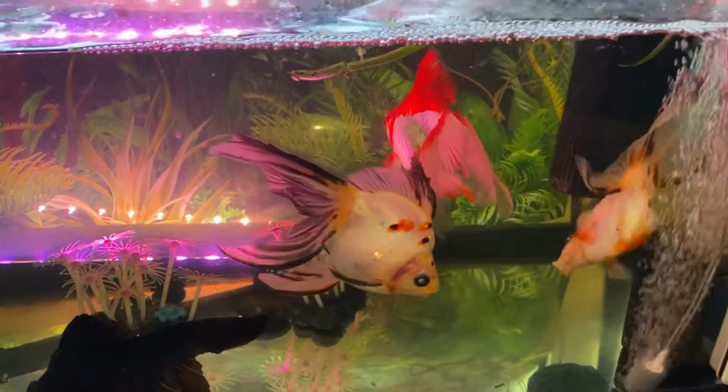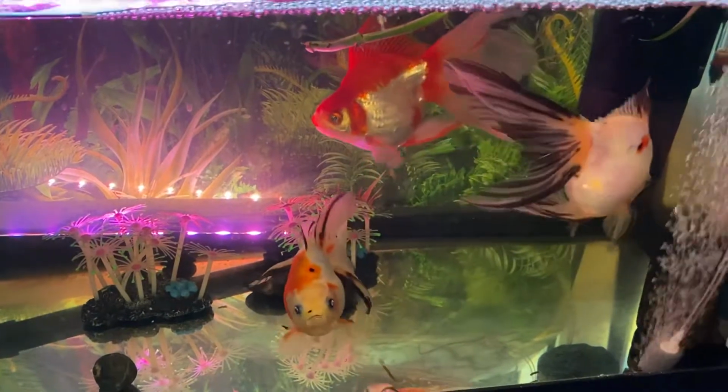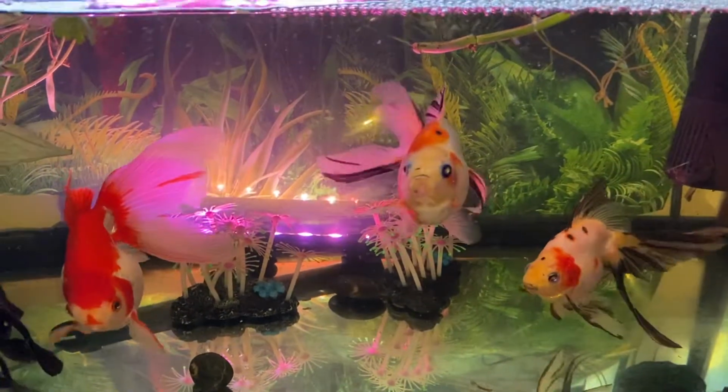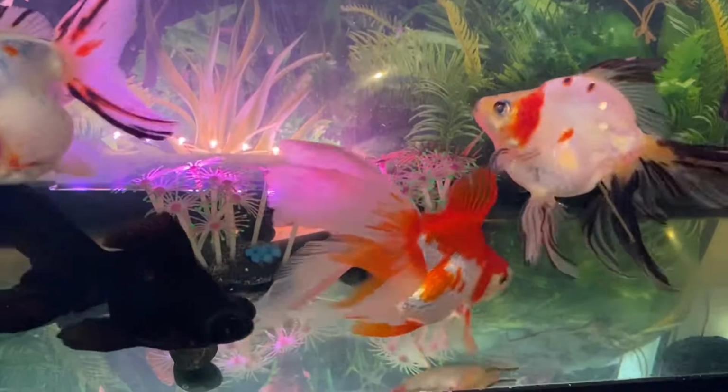And there's the twins. They're both Ryukins. They're almost identical, but one has a prettier tail. That's Ranchu. I thought he was a Ranchu fish, but he isn't. He's a Ryukin. And that is Sparkle. And look at Marshmallow, and there's Jelly Bean.